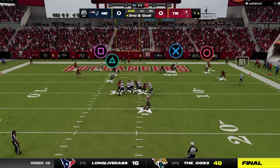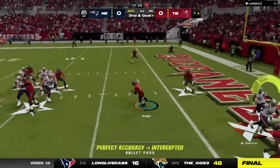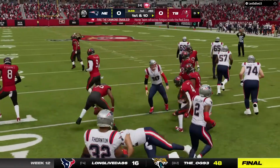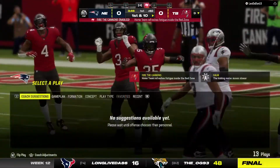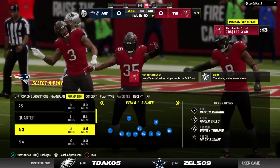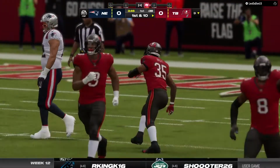Now Jones. Oh, he rifles one, and that's going to be intercepted. And the Bucs are going to have it here at their own 9-yard line. So far this season, this defense has had their issues against the pass, so that's a great sign for them to get the early pick.